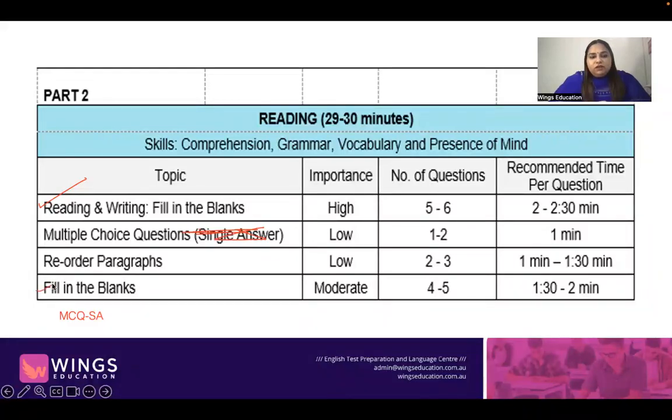Similarly, we've got these reading fill in the blanks. They will be giving you 15 points. The training is similar, but make sure you never miss the class for these 2 questions.